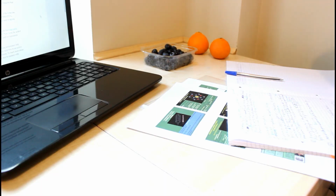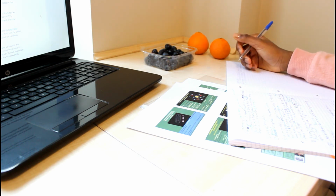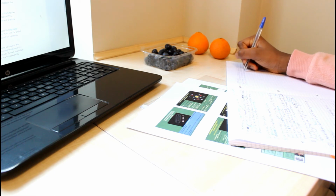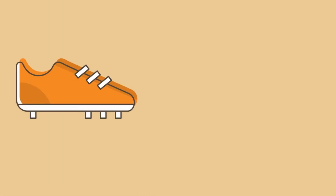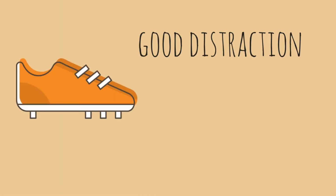But small things like swapping the chocolate bar or fizzy drink for an orange or some grapes could really help to boost your energy levels in a healthy way. High energy will mean that you can get more work done, which will mean you are less stressed. Tip number 6. Try to exercise whenever you can, because it can serve as a good distraction from your work when it's all getting a bit too much for you.